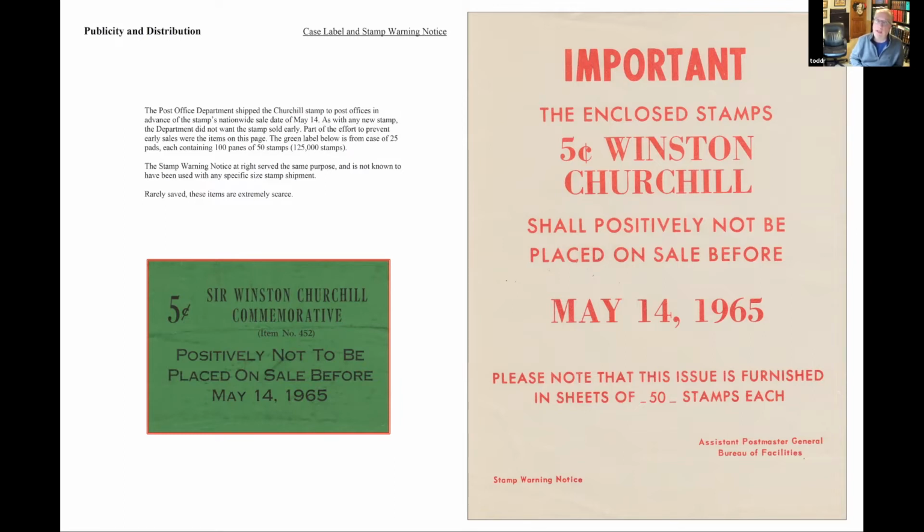Then after doing a little bit more research, I realized May 7th was an impossible date because the Bureau of Printing and Engraving didn't even make the first shipment until May 8th. So that cover that I had, that at first I thought, and was very excited, was an early use cover, turned out to be just a cover with a bad postmark on it.